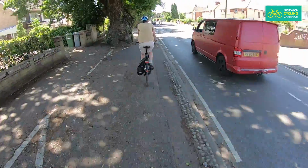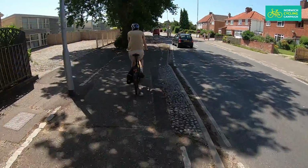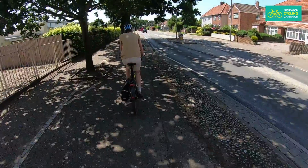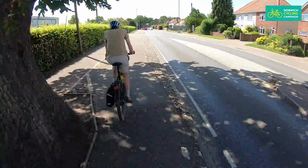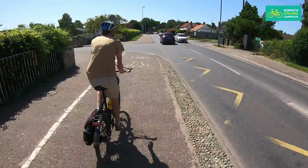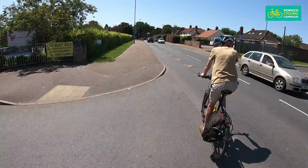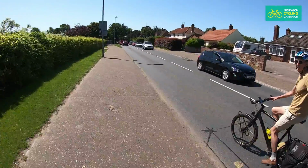This is clearly a very old cycle track, and it was probably built to serve the Hellesdon High School, which is just down here on the left. But is this really a suitable cycle track for children to use to get to school? And then, just outside the school gate, the cycle track finishes with just the word end written across it, which I didn't notice.